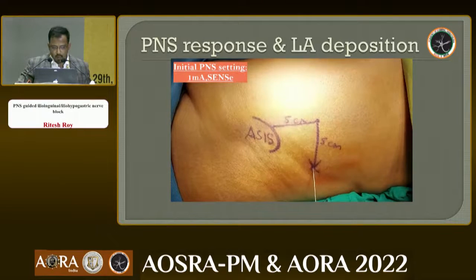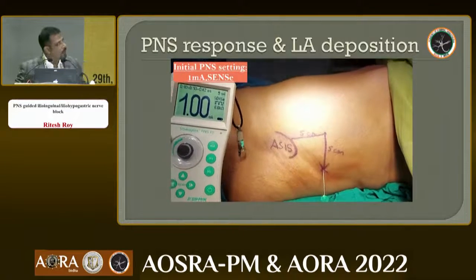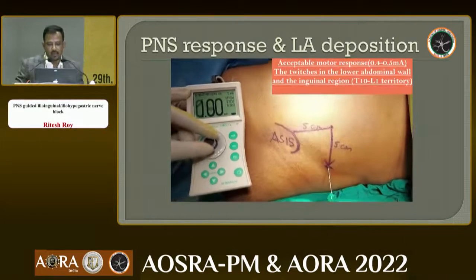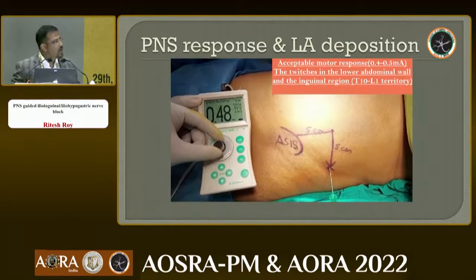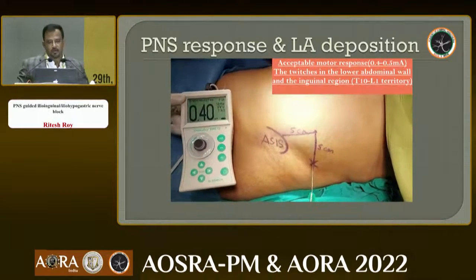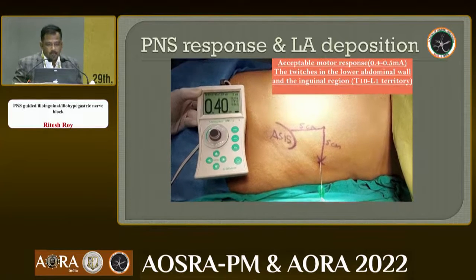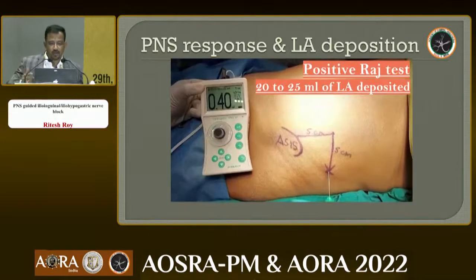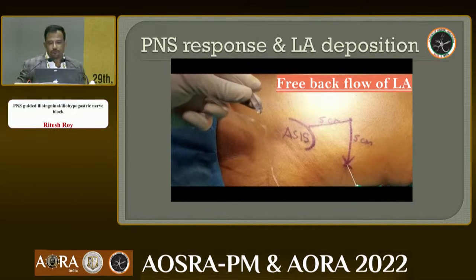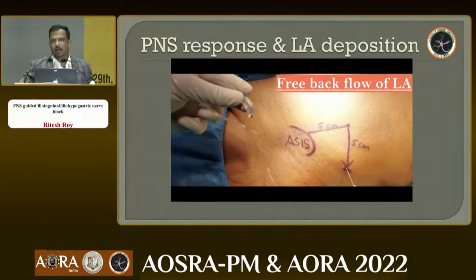This is the response you will see. Around 1 milliampere, you start seeing the contraction in the lower abdominal wall and the inguinal region, that is T10 to L1 territory. Start reducing your current. If you are getting this response at around 0.4 milliampere, inject your drug, and your ilioinguinal and iliohypogastric nerve will be blocked. You can reduce your current to 0.2 to prevent intraneural injection, and then again make it 0.4. If the drug is in the right plane, you will have a free flow of local anesthetic. It means the drug has been deposited in the correct TA plane where these two nerves lie.